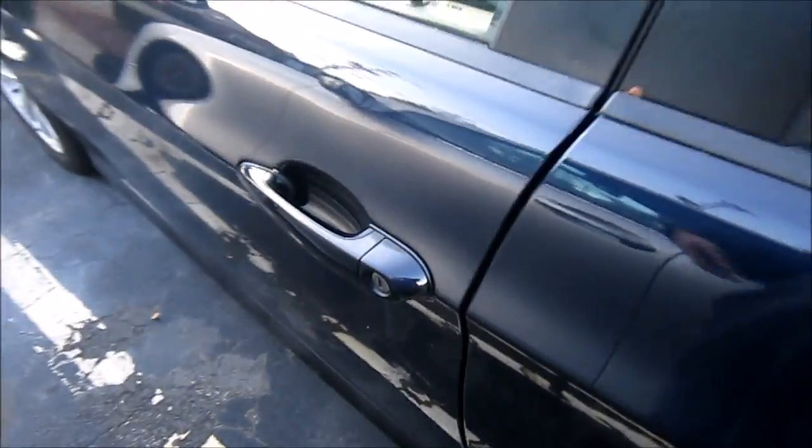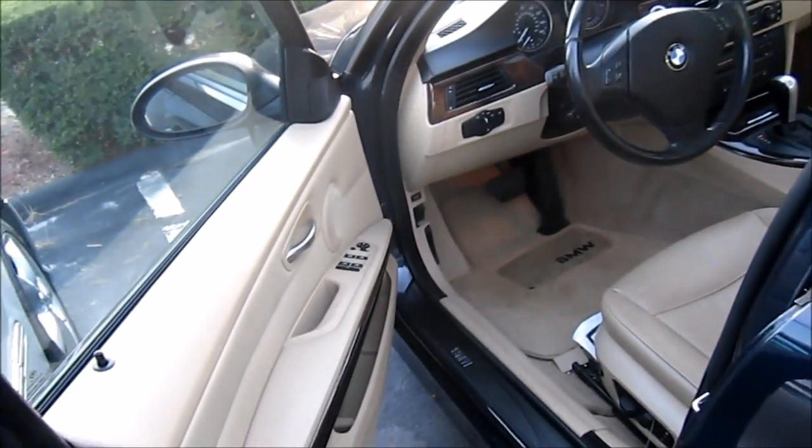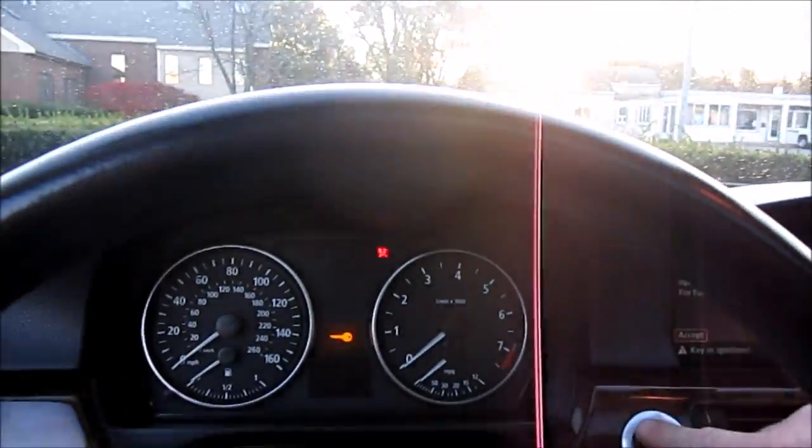It's the dark blue exterior with light tan leather interior. This is that push button condition. So you put the key fob in, put your foot on the brake, and push the button to start.